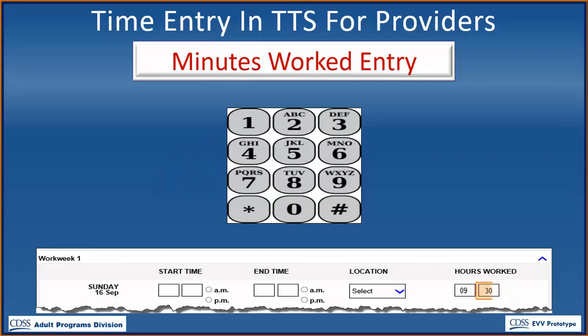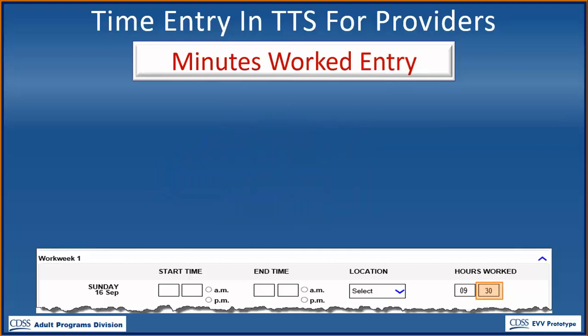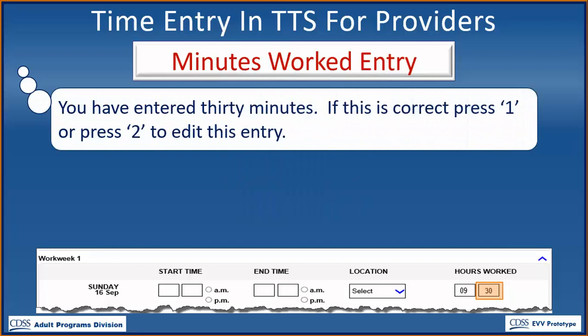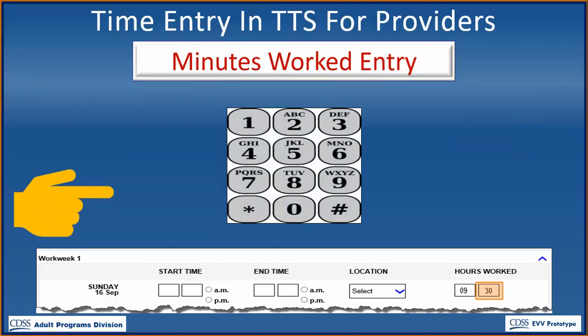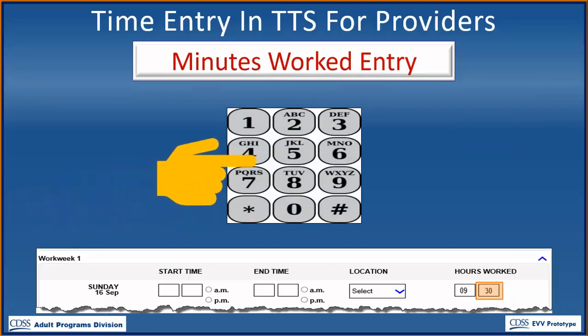You can see on our timesheet that 30 is now entered in the minutes column. After selecting the pound key, we will need to confirm our entry. The TTS will prompt you. You have entered 30 minutes. If this is correct, press 1 or press 2 to edit this entry. Since our entry is correct, we want to confirm our entry. On our telephone keypad, we will press 1.